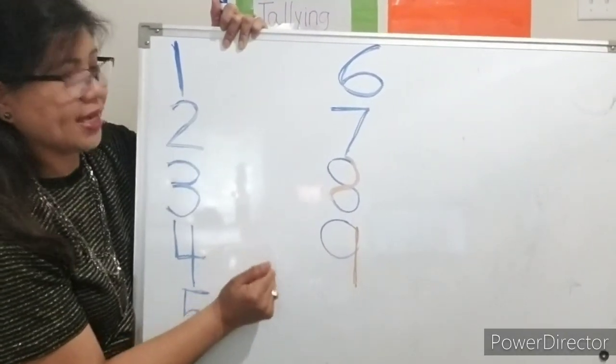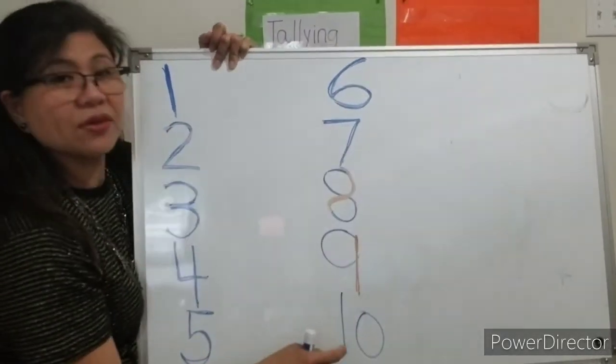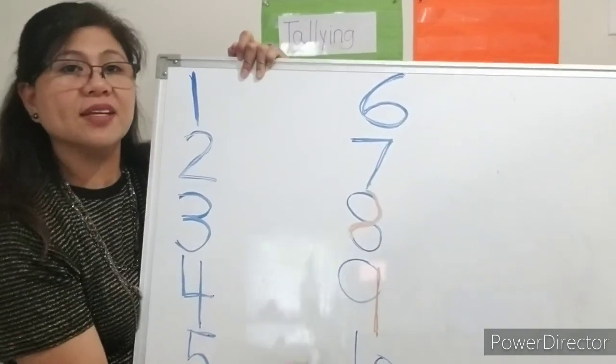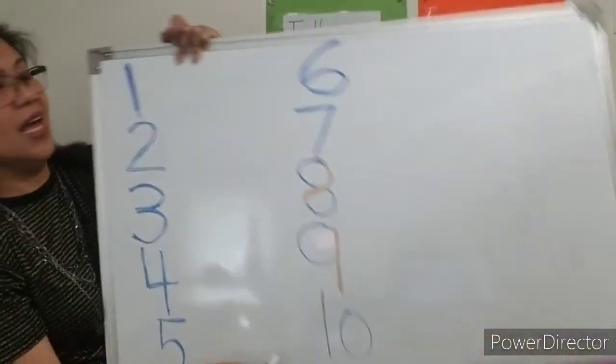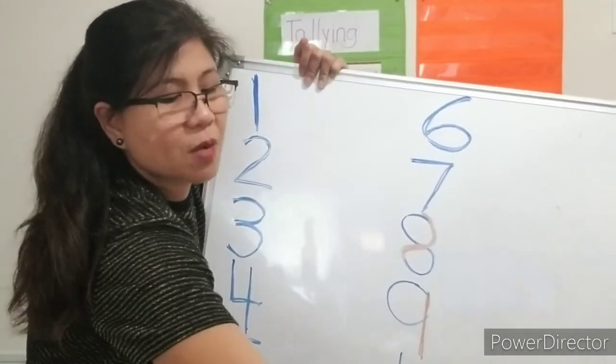What comes after nine? It's ten. Come right down and make a zero to make a number 10. Okay, now let's do the tally mark. Let's match the tally marks with these numbers.